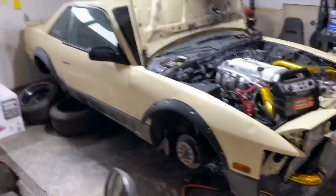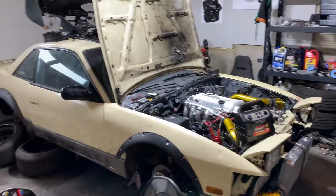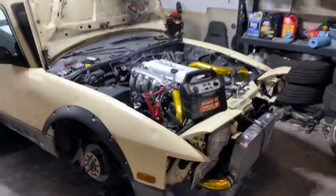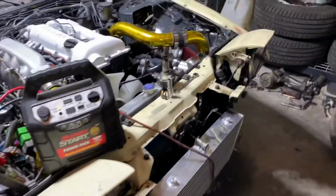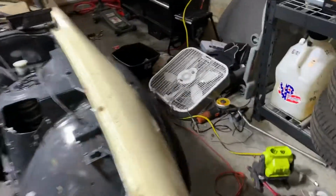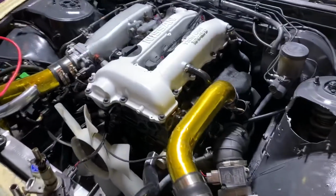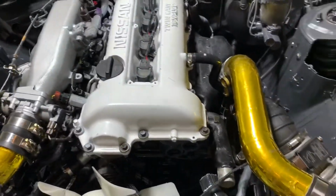Just wanted to give you an update and let you know that I'm not letting this die. I am working tirelessly to figure out what the issue is. I want to get this started, and I'm sure you guys want to see it started. I'm getting excited though. That definitely boosted my confidence fixing the spark issue.